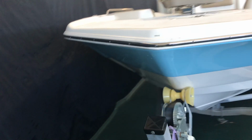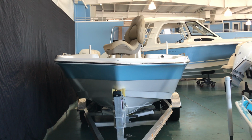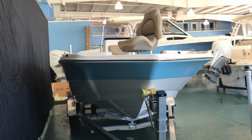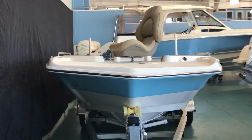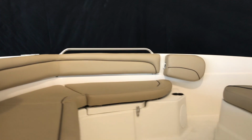They call it a hybrid because it will get into skinny water. It's like a bay boat, but also if you notice the width, it's a very beamy boat. It stays wide all the way to the front for your interior seating. Give you another look here. Got backrest there.